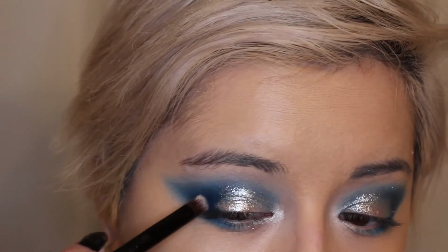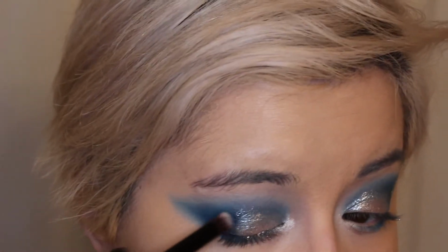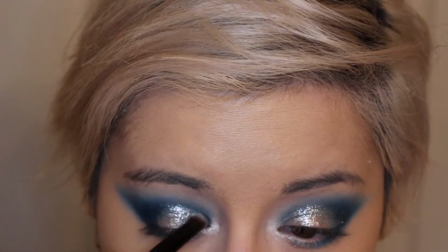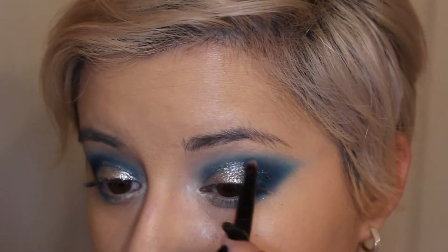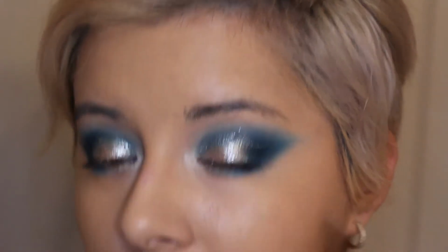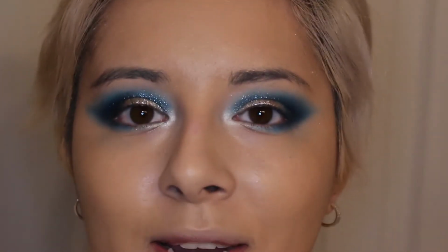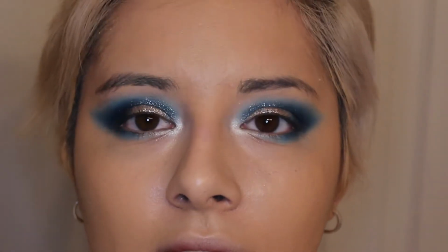And I'm going to clean up right around these edges where that chunky glitter kind of overstepped its boundaries. It's mostly about bringing back some of that darkness so that you're not left with just the stark glitter. I'm gonna do my eyebrows and my liner and I'll be right back.